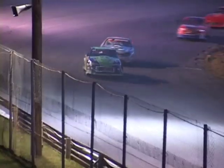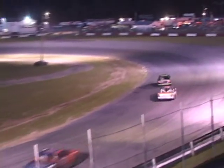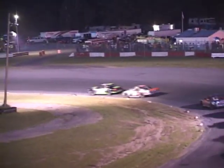Again, Branham closes up on the back bumper of Duquette. Duquette with a smooth line off 4. Bucko Branham has put about 4 car lengths between himself and Toby Ebersol. Richie Turner running to the inside. Ben Huff was a little high down the backstretch. Turner might have been looking inside.